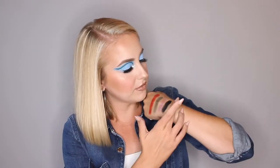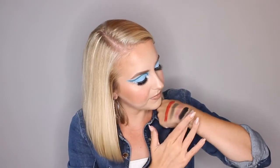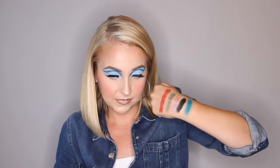And so let's just see what the black looks like. Really great black. Nice and dark there. And then, just to show you some of these really pretty brighter shades. So here's the blue. I'm telling you, the pigment on these is fantastic. It's not the best swatch in the world, but there you go. And then this really pretty bright pink.